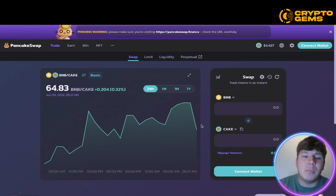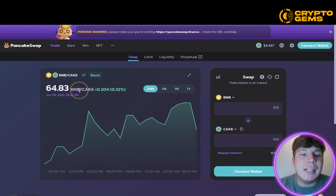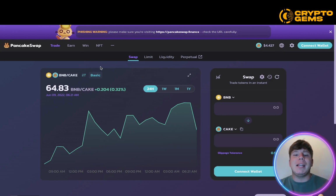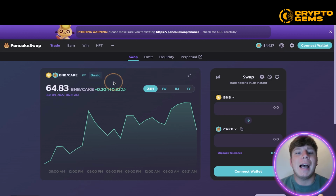It's probably one of the most popular ways to buy these coins before they get big traction and hit the big markets. All you're going to do is click on it here and it shows you this is BNB to Cake. You're going to search the DHN token on here and you're going to buy it. You can either swap it for crypto you've already got, or you could just buy it yourself. You connect your wallet up in the top right and get going.